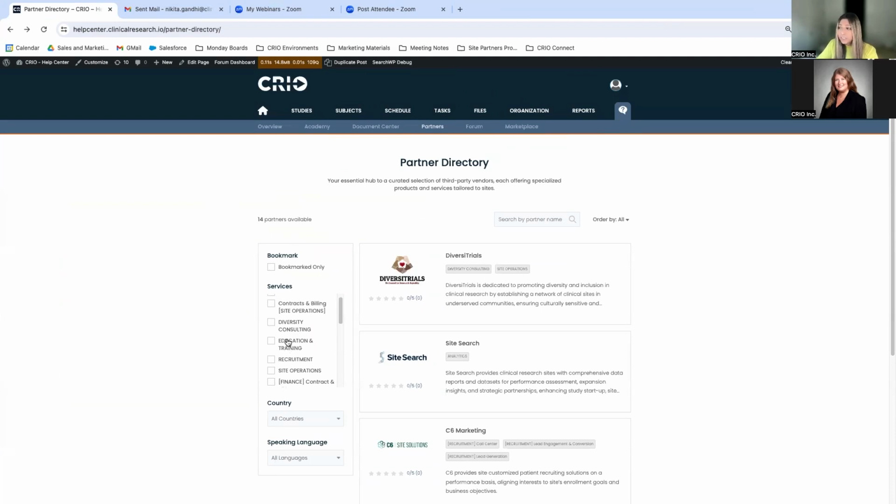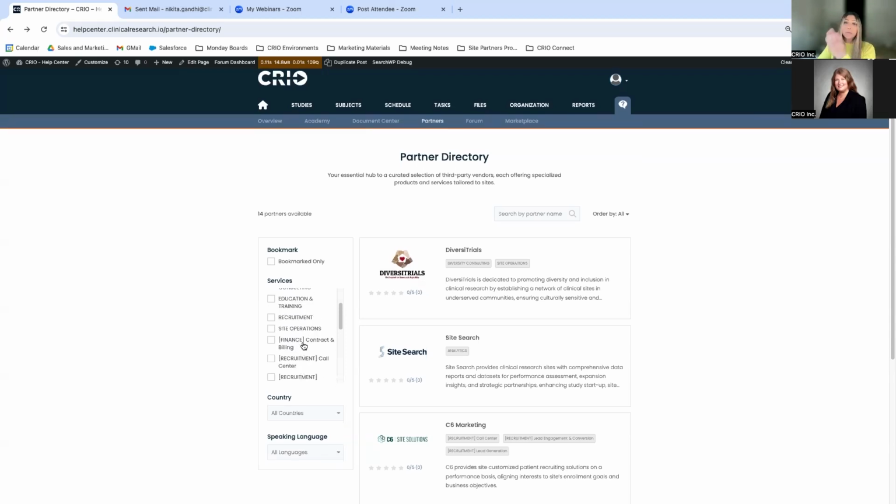These are the different service categories. The ones in capitals are the umbrella categories. We have analytics, diversity consulting, education and training, recruitment, and site operations. Any of the subcategories within those show the parent category in capitals, with the subcategory next to it. So sites can search for a specific type of service they're looking for, or you can just browse the category as a parent category.